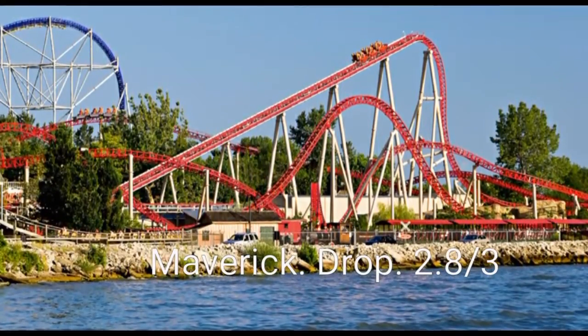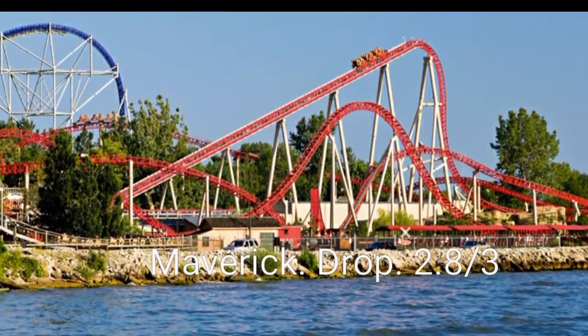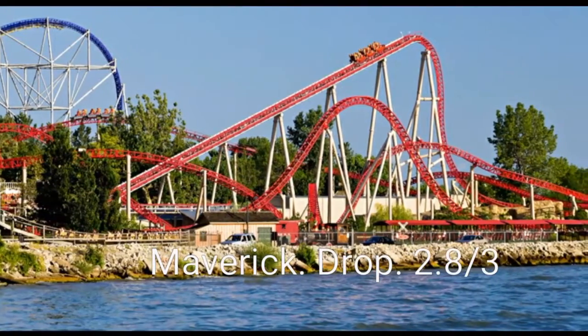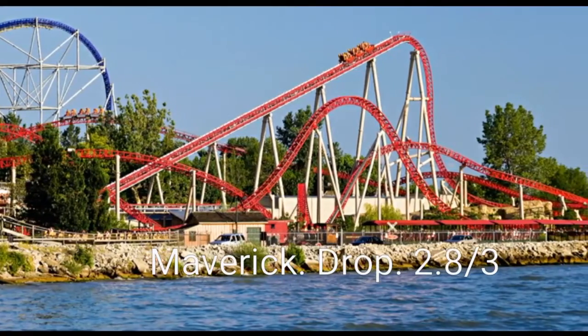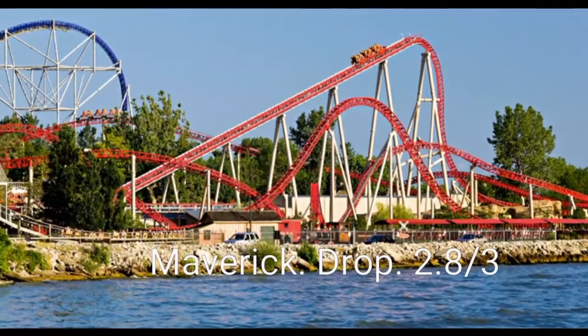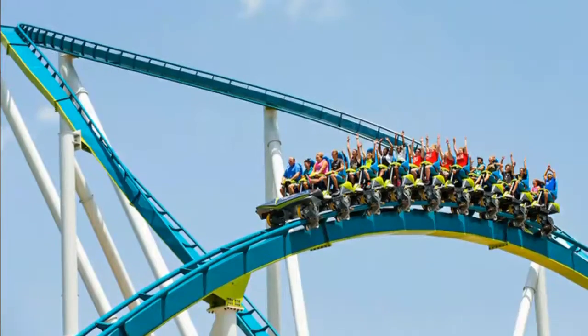Okay, now for Maverick's drop category, it will be getting a 2.8 out of 3. This is a great drop, 95-degree angle. It doesn't matter that it's only 100 feet of a drop. Now, the reason it's not getting a perfect 3 is because of the height of it, but still, great drop.